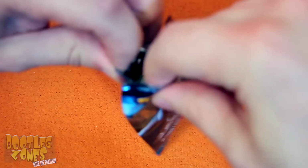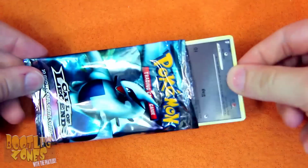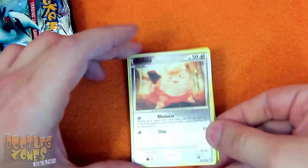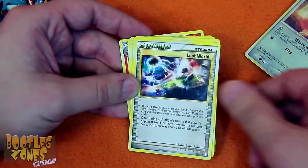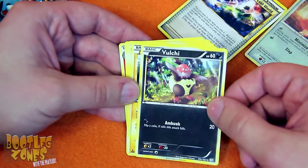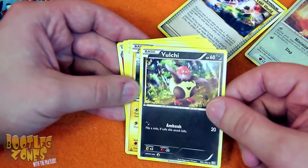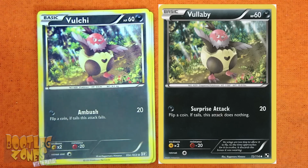Now watch me attempt to carefully open my stupid bootleg packs, because, oh no, I guess I always have to try and open card packs like this. Oh yeah! Amazing. A reverse holo Clefairy. I'm excited. The Lost World. That's not in canon anymore. Volchi. Volchi? Is that its name? Volchi? I don't think so. Sweet, looks like we got some we didn't know the proper English names going on here, as Volibee is Volchi.